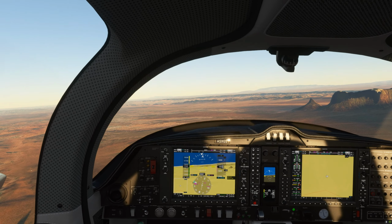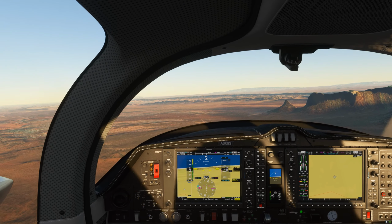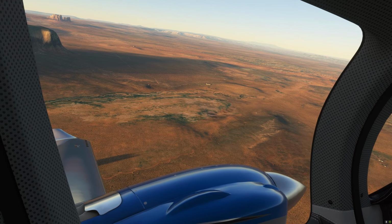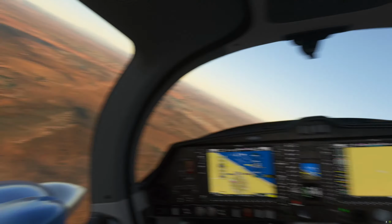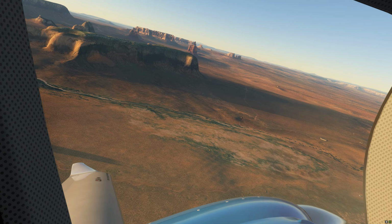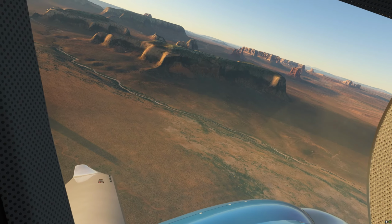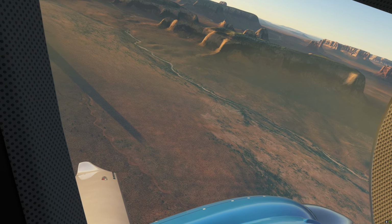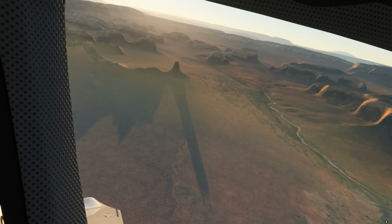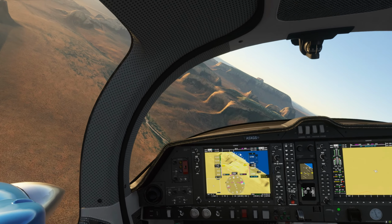Alright, let's just see. Let's see if I can get this more close. Yeah, no. It's too far away. Lined up right. Plus I don't have a cinemascope lens. I think there's a facsimile of the rock I'm looking for. The angle's all wrong.